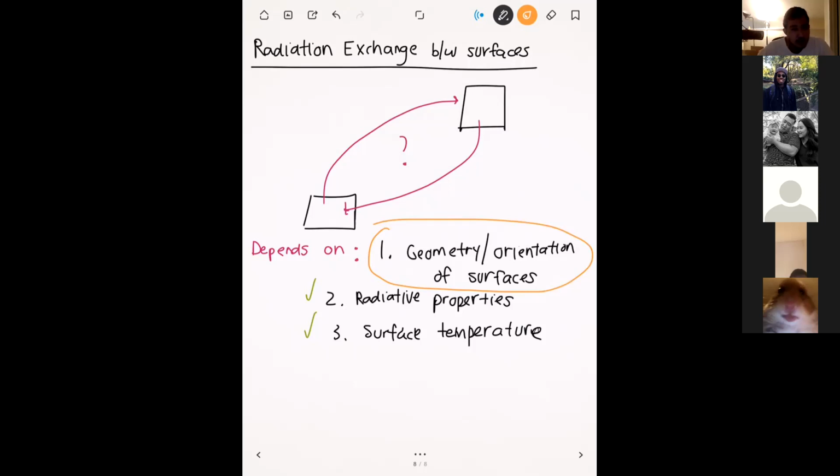And this is another thing that we're going to have to rely on tables for. And just for this class, we're going to have to rely on pretty simple geometries. But at least we'll be able to kind of scratch the surface and introduce the general concepts on how we actually do this. All right. And so one thing that's going to help us out with these calculations quite a bit is this thing known as a view factor.